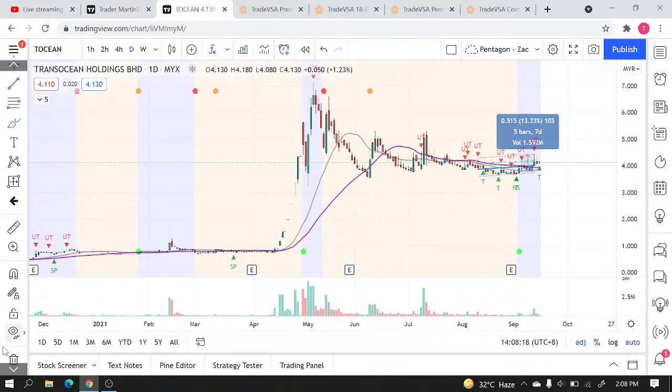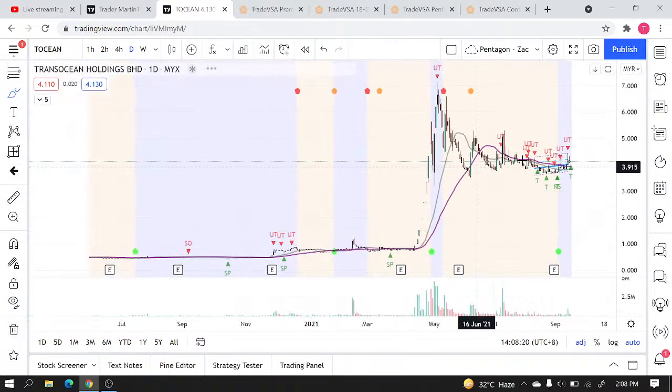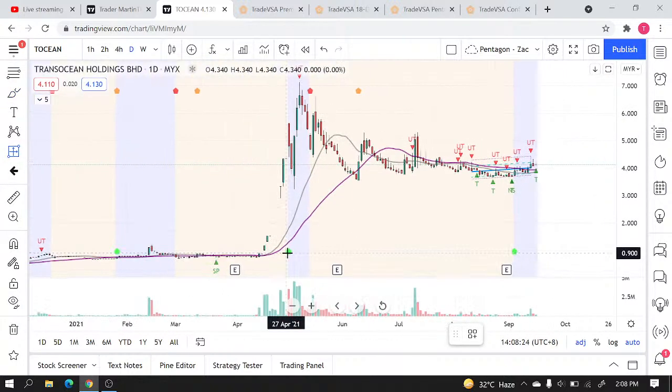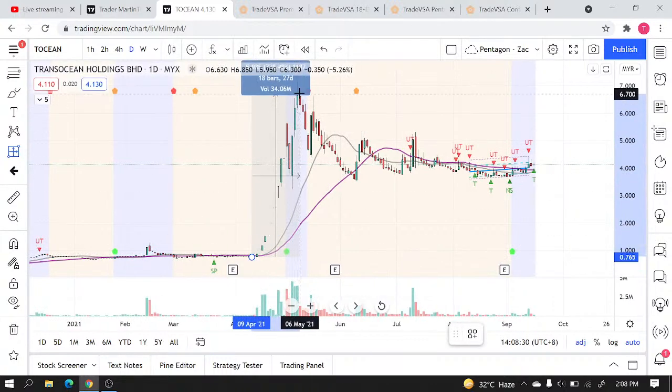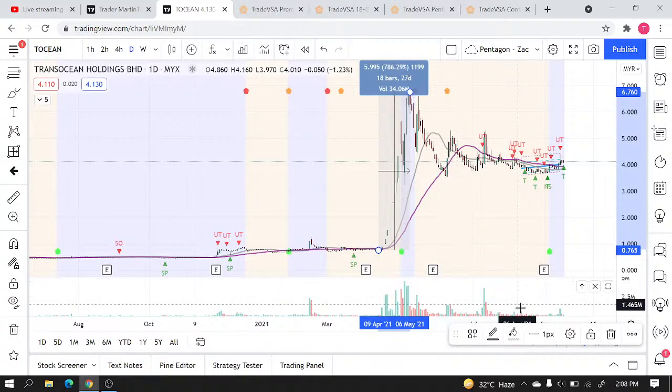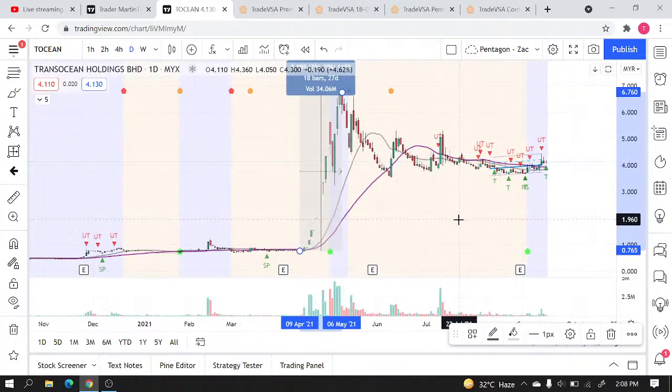T Ocean, I think the background everything is still good, but expect some sideways movement before it breaks up. Again, remember, kind of similar like Tasco, like some of the counters currently. So I think lots of members are asking me about this. Remember when a stock breaks up for a big breakout like this, for example T Ocean, it goes up how many percent? This is 700 to 800%, right? So reaccumulation tends to be longer. Sometimes it needs months to years.